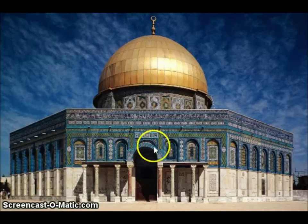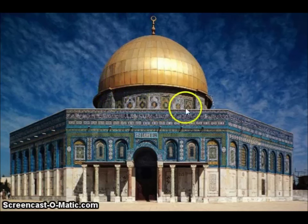1, 2, 3, 4, 5, 6, 7. It's got four pillars, that's eight. It's eight-sided, it's an octagon. It has what looks to be a censer on top.